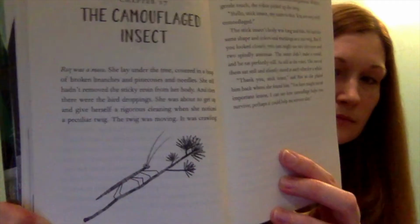Chapter 17, The Camouflaged Insect. Here's the insect. Roz was a mess. She lay under the tree, covered in a heap of broken branches and pine cones and needles. She still hadn't removed the sticky resin from her body. And then there were the bird droppings. She was about to get up and give herself a rigorous cleaning when she noticed the peculiar twig. The twig was moving. It was crawling along one of the broken branches on the ground.